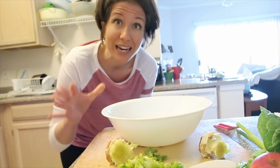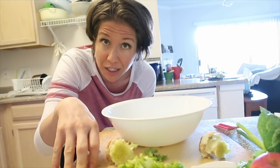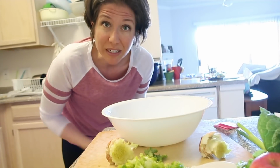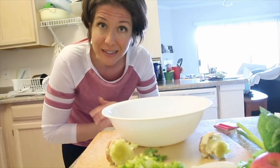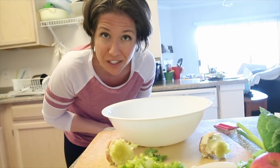The amount of lettuce that you eat is what's gonna keep you on this diet. If you don't eat enough, you're constantly gonna feel hungry. So you really have to overdo it on lettuce because lettuce is the lowest calorie, highest nutrients. It is the base of this entire lifestyle. It is so important. I can't stress it enough.